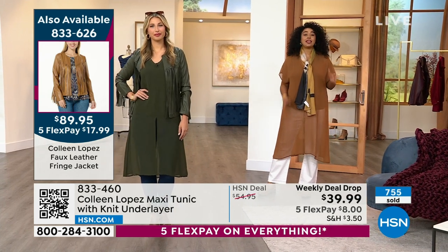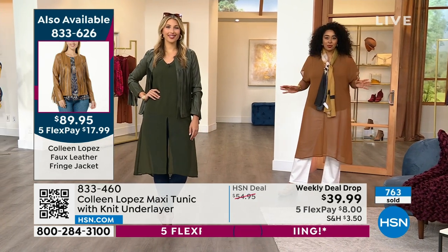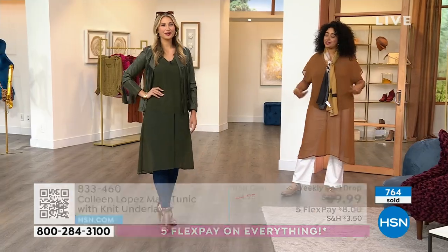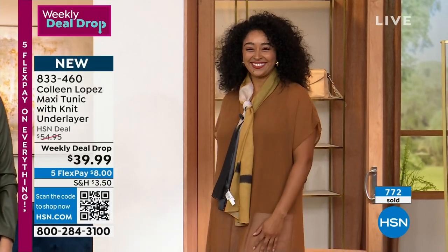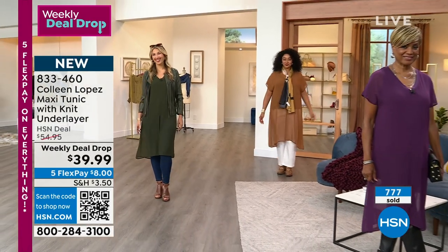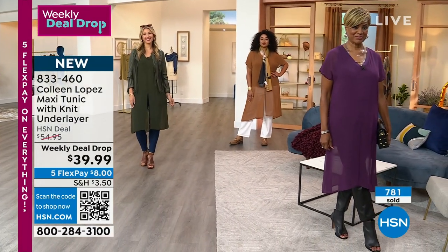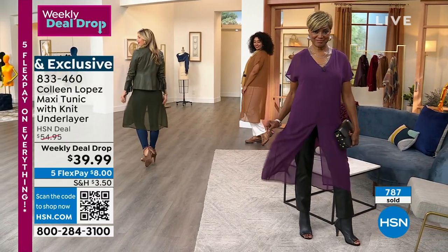The length is great, and I keep seeing this silhouette in fashion, and it's everywhere. So if you are a fashionista, this is the piece for you to get today, for sure. I agree. I admire this. I've been admiring this look. You are seeing these longer, flowier, tunic-y kinds of lengths, but it's just kind of getting it right. And I was so thrilled with the way this came out.